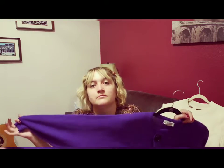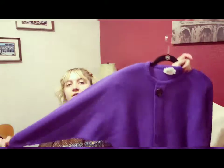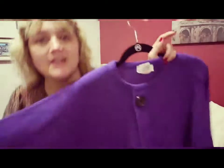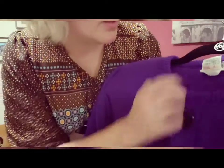And also I love Prince, and I really started getting into his music more over the past couple years. I've always been into Prince, but for some reason the past couple of years, just more so. So this is very Purple Rain, but it's an 80s sweater dress. Look at this huge button right here.